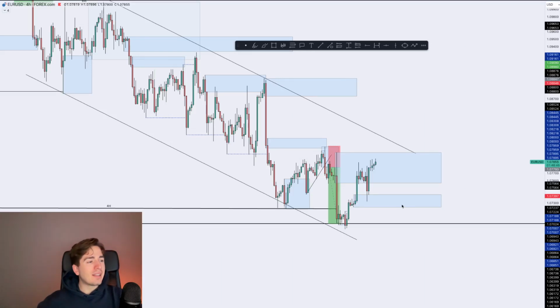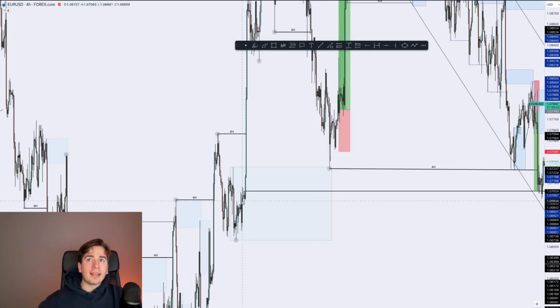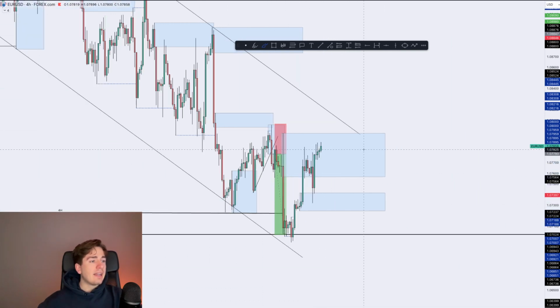Euro dollar is moving further in towards the upside. As we can see, last week we reacted to that area of demand here on the 4-hour, which we were looking at for quite some time. The market reversed from there after providing us with a fractal change in the overall structure down below over here. And since then, we have just continued moving up higher in towards the upside.